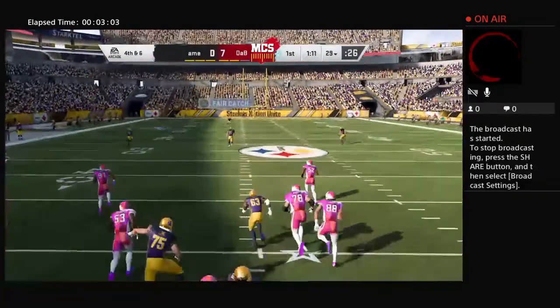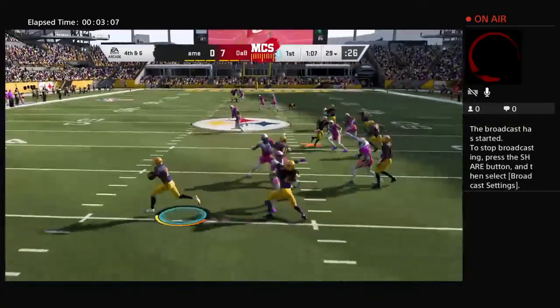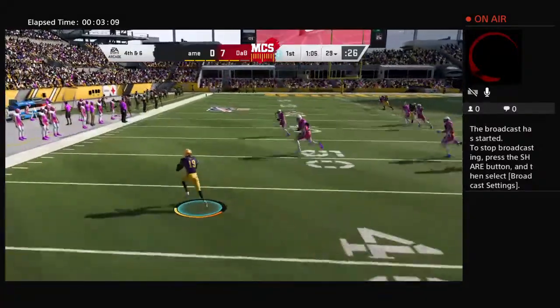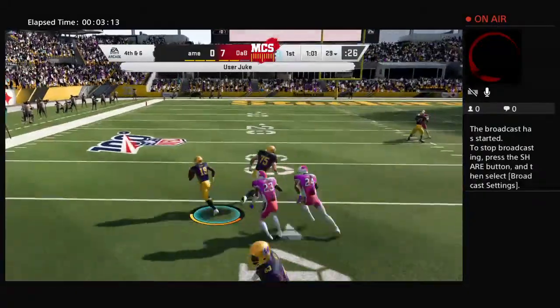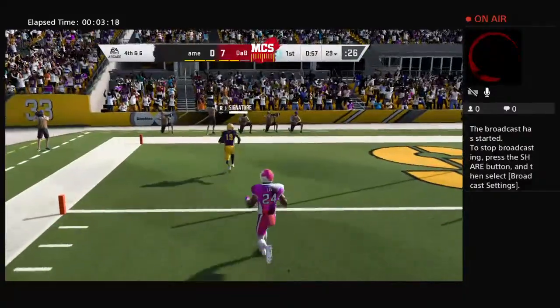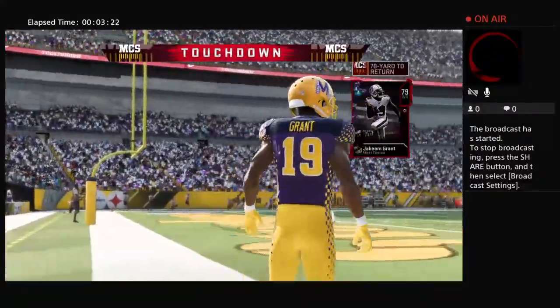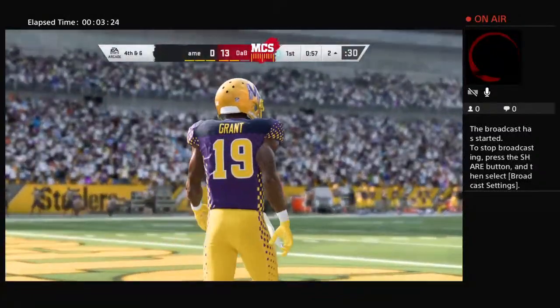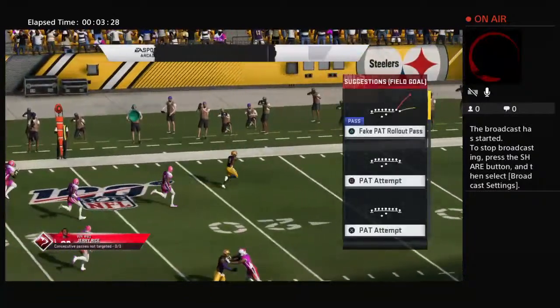And the punt team on now as this one's sent away. Returnable for Grant. Well, he's free going down the left side. It's a foot race. And touchdown. Mark that down as a punt return of 78 yards. And his guys get the quick strike touchdown.